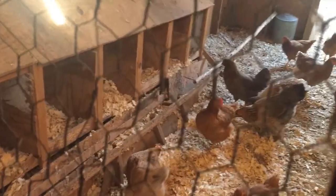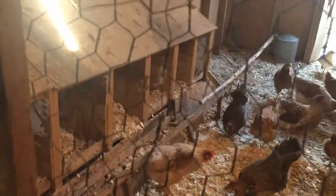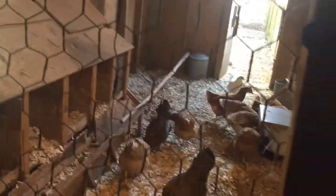As soon as we came out of there, finished it up, they all come right back in and check. There were two of them actually up in the nesting boxes almost as soon as we came back in here.